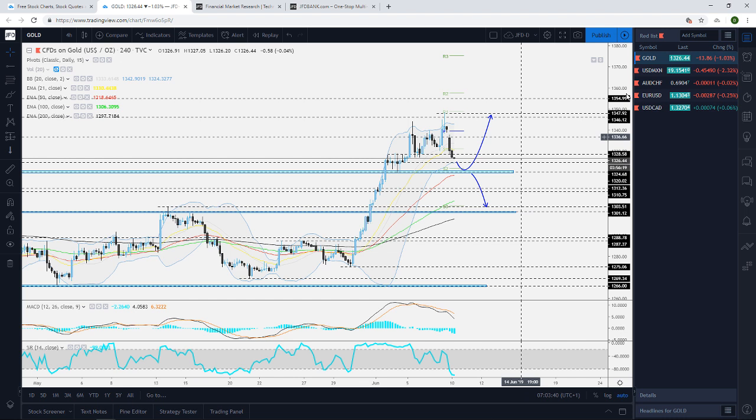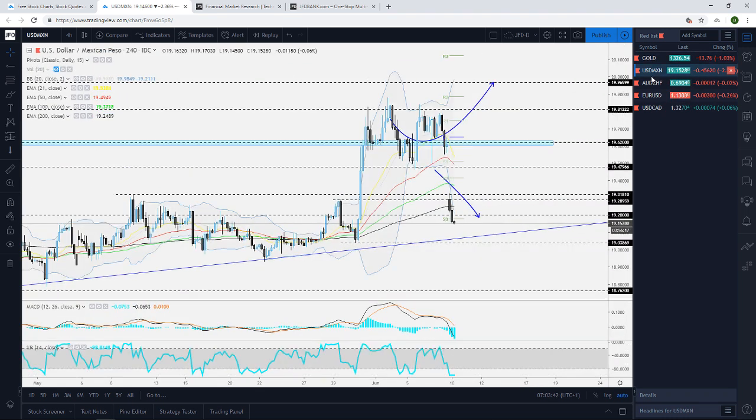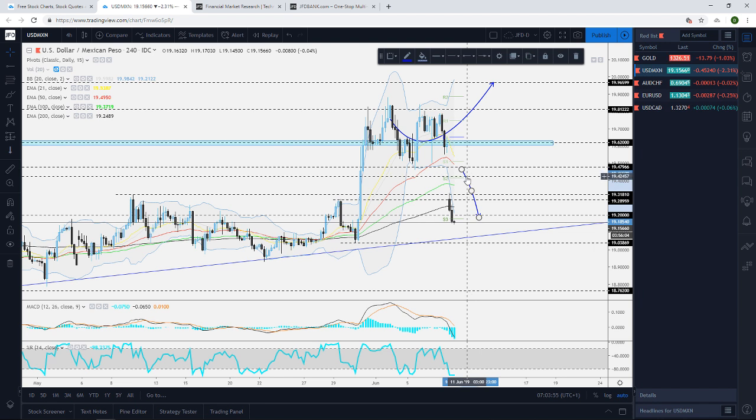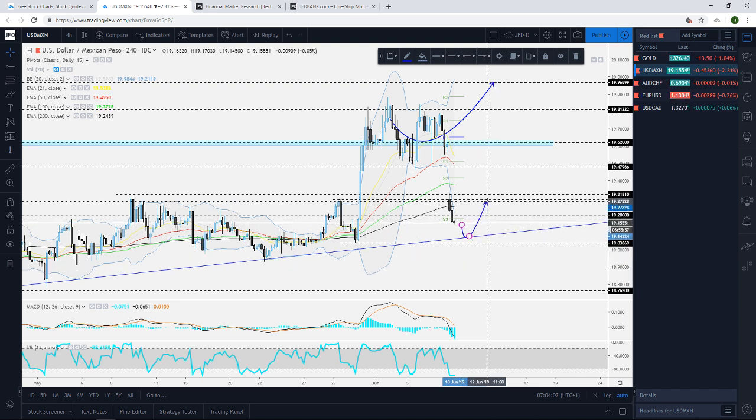Jumping into a few pairs now very quickly, the first one I wanted to touch on is the US dollar against the Mexican peso. As you are also aware from the news, the Americans lifted their threat against Mexico and Mexican goods. So you can see that the Mexican peso is strengthening on this news this morning, opening with a strong gap to the downside, and is now aiming lower.